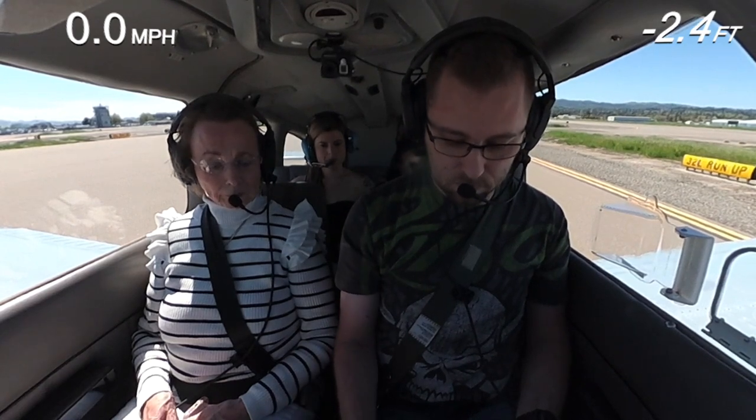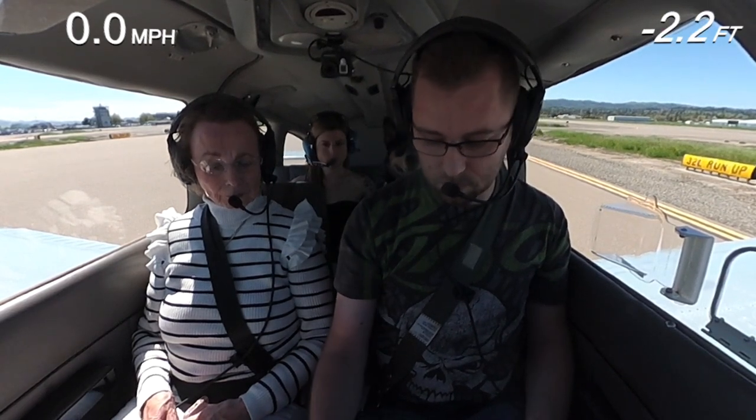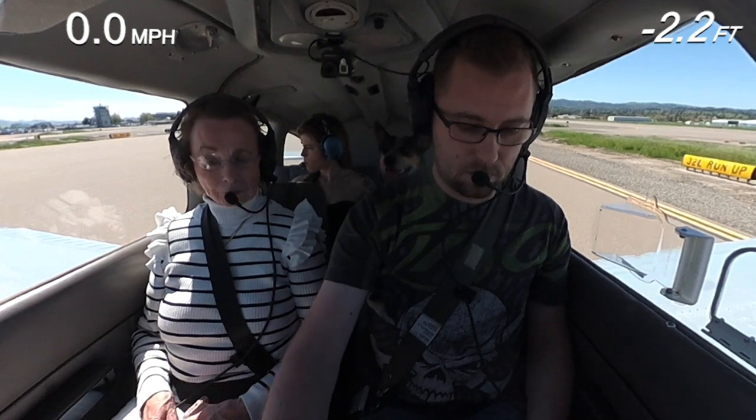Falcon 898, Charlie Tango ready. 32 right, right crosswind. Falcon 898, Charlie Tango, Concord Tower. Runway 32 right, line up and wait for spacing. Runway 32, line up and wait, Falcon 8, Charlie Tango.